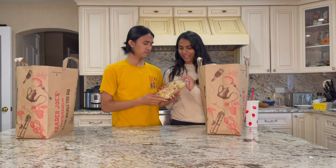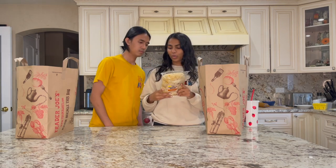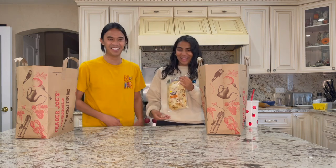But doesn't it look good? It does look good. It has sun-dried tomatoes and cheese and herbs and... We're allergic to cheese and apples, right?